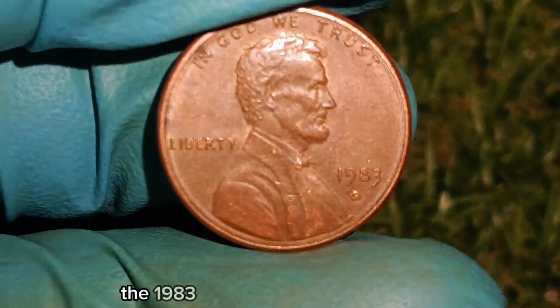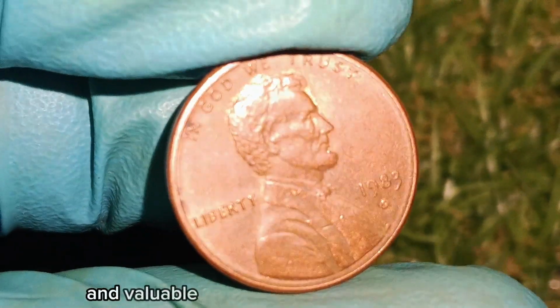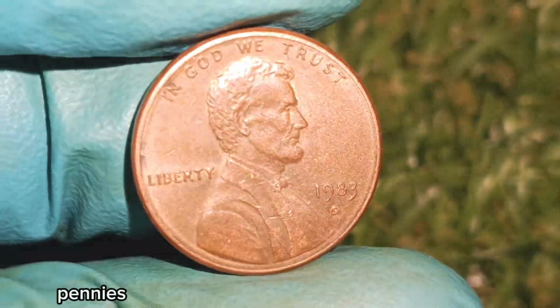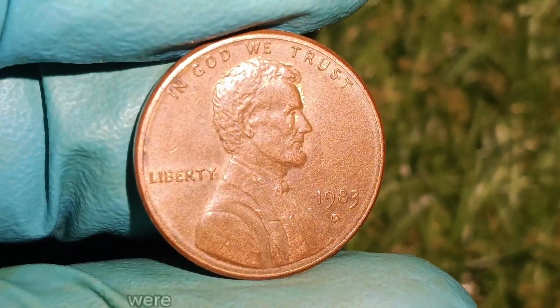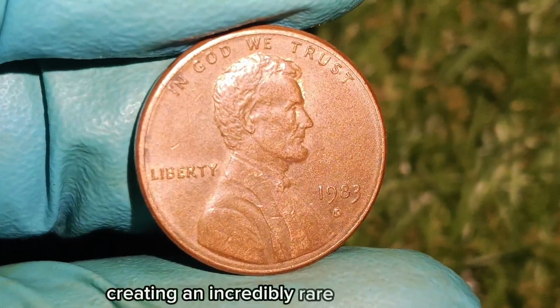The 1983 D copper Lincoln penny stands out as one of the most mysterious and valuable coins ever struck by the U.S. Mint. By 1983, pennies were supposed to be composed of zinc with a thin copper coating. However, a small number of 1983 pennies were mistakenly struck on solid copper planchets, creating an incredibly rare error coin.